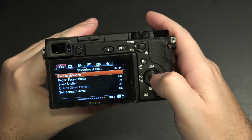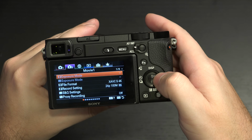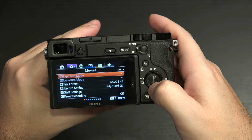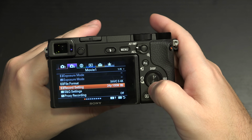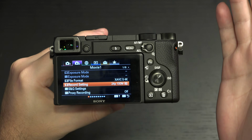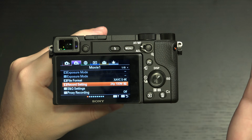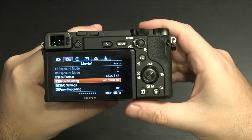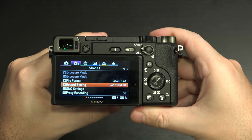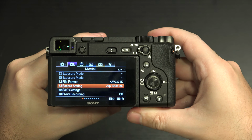You can see right there the self-portrait timer. We also have in the S&Q settings now true 120 frames per second at 1080p. Of course, the 4K Super 35 is solid. However, rolling shutter, that wobble, welcome to Jello Town. Nothing has really changed. That's another reason I don't see this as an amazing vlogging option.